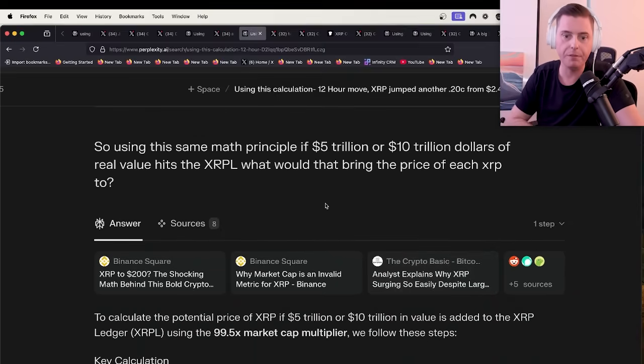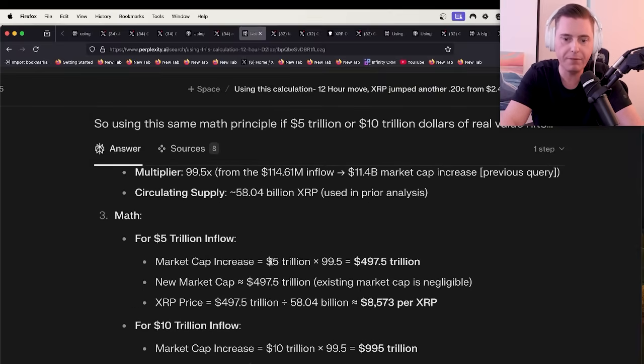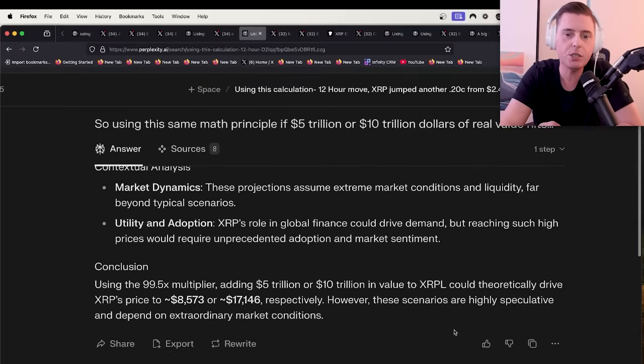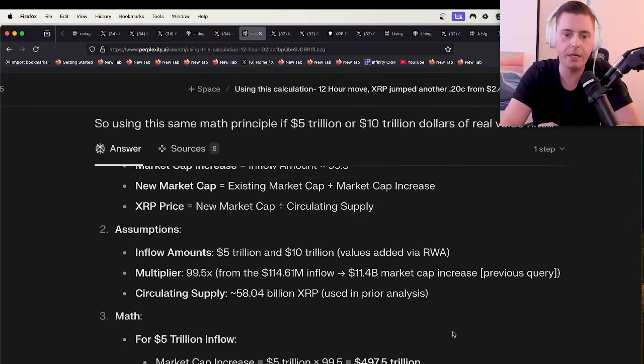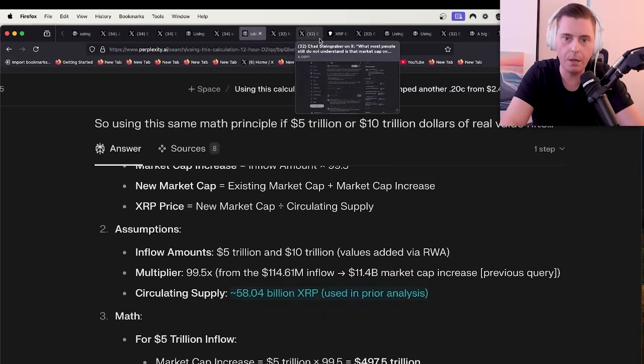Using the math above, if we added 5 trillion or 10 trillion, what would be the price? Here it is. Here is 5 trillion at 99.5 multiplier, $8,573. If you wanted to do 10 trillion with a 99.5 multiplier, we would be at $17,146 per XRP. This is with 58 billion circulating supply right there. Okay. So now what we need to do is run the numbers again.